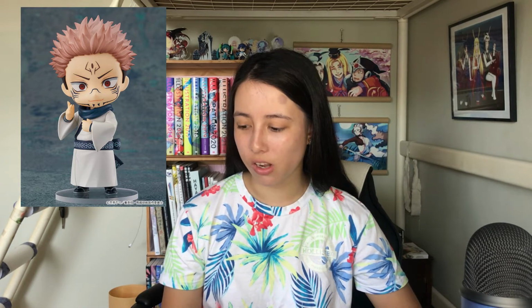So yeah, he is a little bit underwhelming, but I still really like Sukuna. My favorite face is definitely that sort of smug expression overall, and if you have the Yuji Nendoroid, you can pair them up together, which I think is pretty neat. And yeah, he's made by Good Smile Company, and he's on AmiAmi.